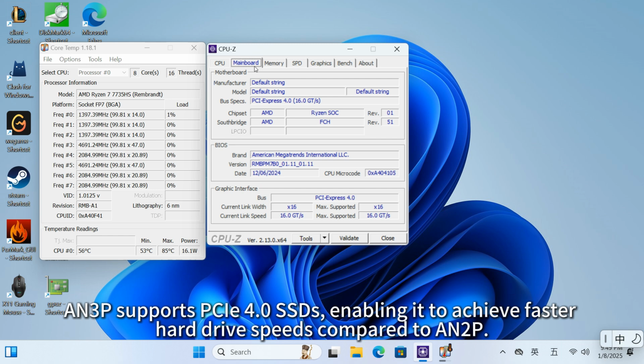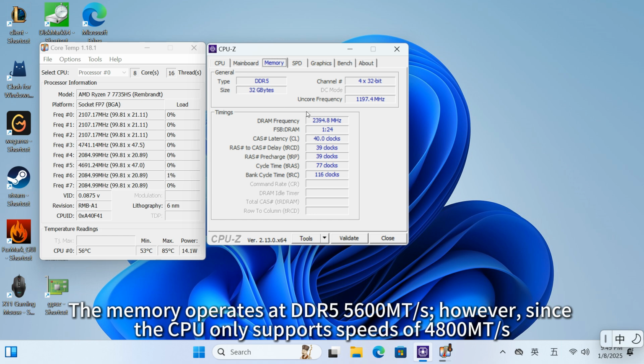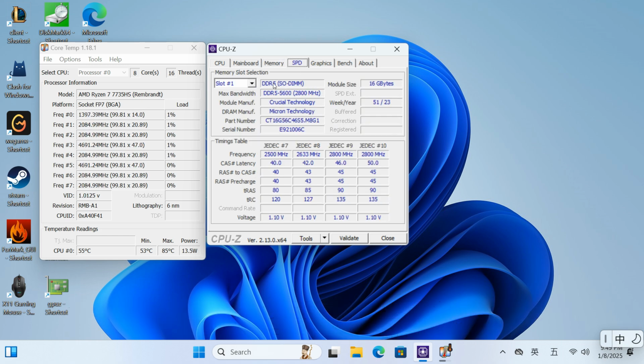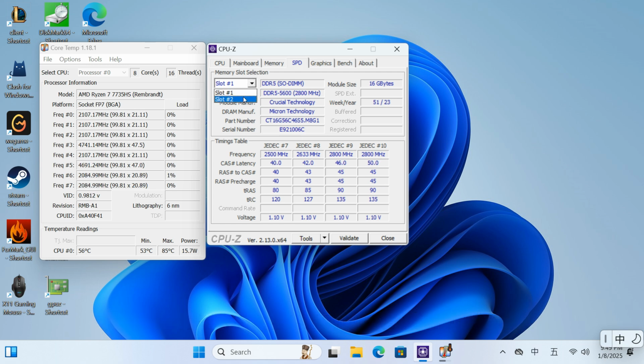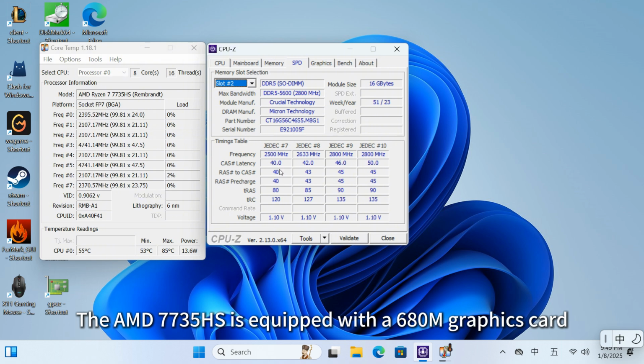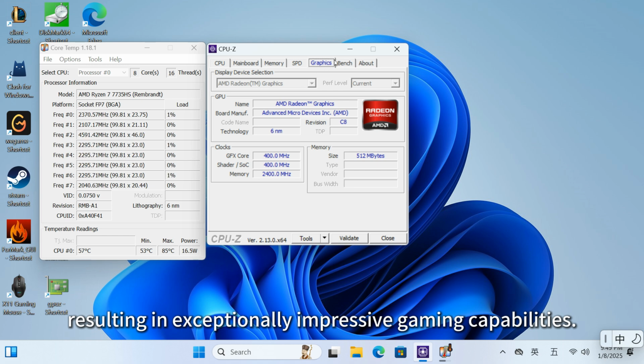The AN3P supports PCIe 4.0 SSDs, enabling it to achieve faster hard drive speeds compared to the AN3. The memory operates at DDR5 6000 MT per second. However, since the CPU only supports speeds of 4800 MT per second, using 4800 MT memory is more than adequate. The AMD 7735HS is equipped with a 680M graphics card, delivering performance that nearly surpasses the AN3 by twofold, resulting in exceptionally impressive gaming capabilities.